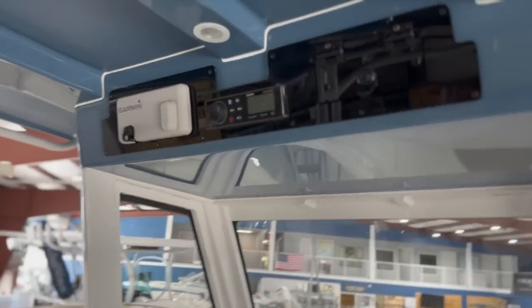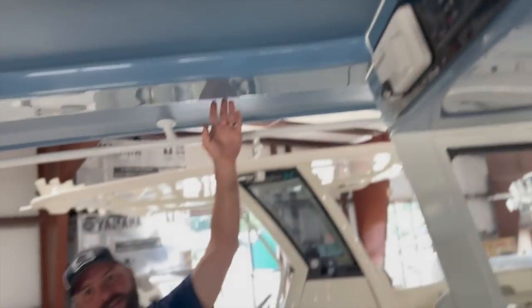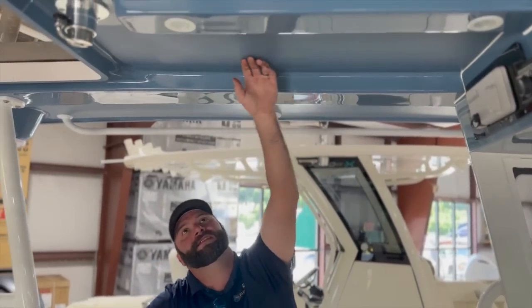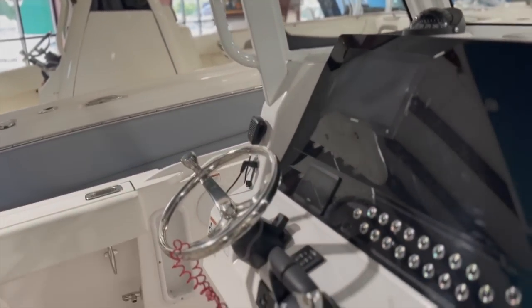But they did a color match. Nice electronics, color matched on the bottom of the hardtop. If you go with a darker color, it cuts down the glare when you're looking at your screens. So they've got a sheen on this, and then this is dull. It helps cut down on the glare when you're looking at your electronics. I see what they did there. Nice. This thing is slick.